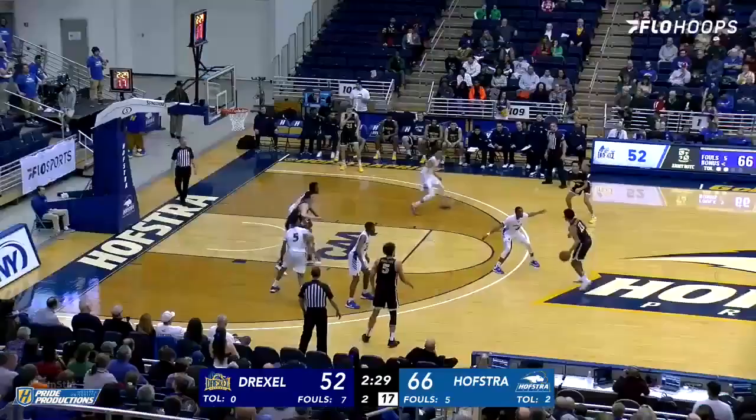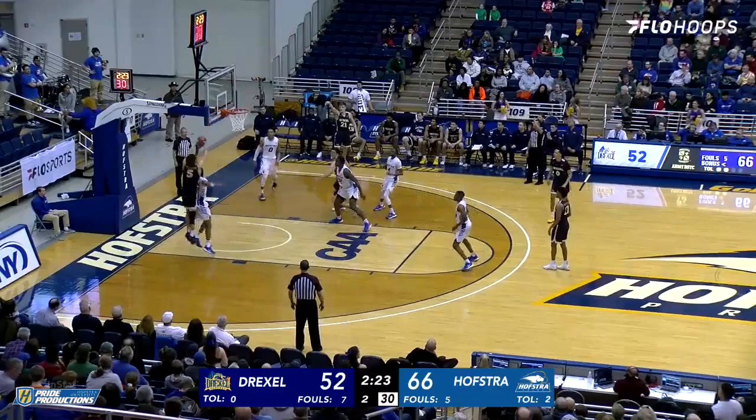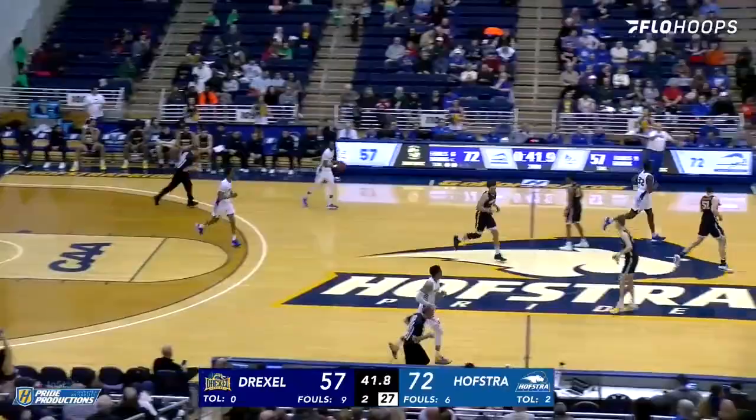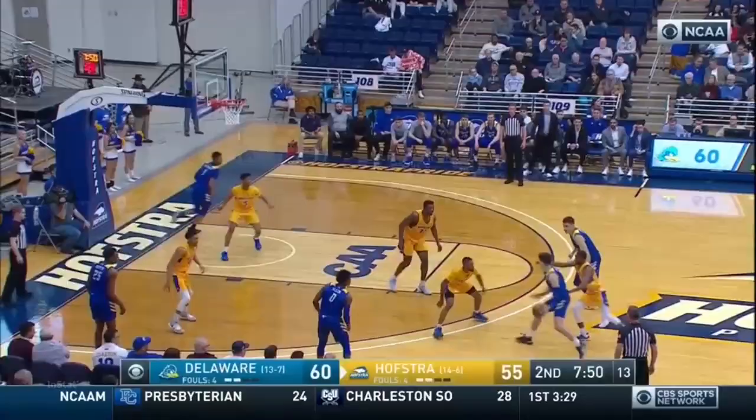66-52, 2:30 left in this game as O'Cruz goes up with a three-point shot, too short, and it will be an over-the-back. Just such easy looks, and now in this game, it seems like Drexel can't even buy a bucket, even if it was free. As they missed that bucket, 72. Take a little time here. Painter wasn't ready for that pass.